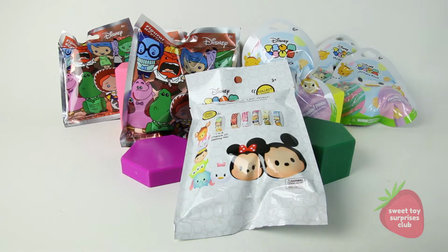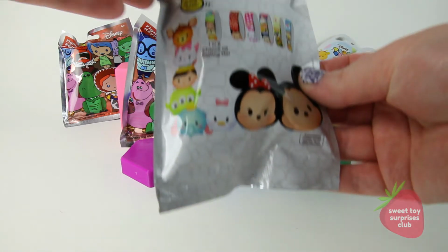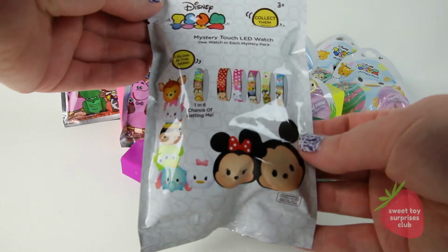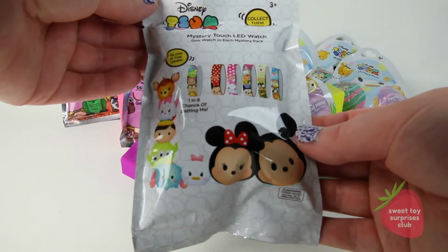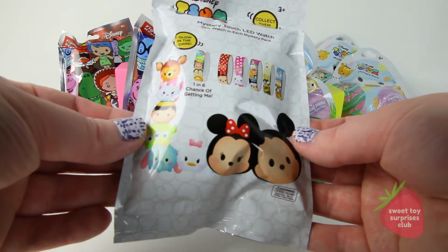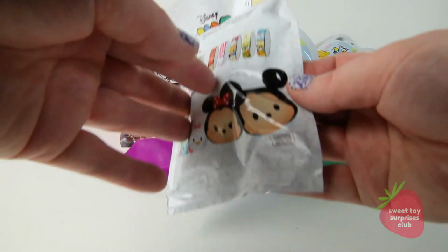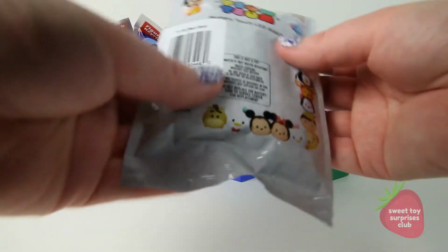We are going to do an all Disney video this time. And here is our first thing, a Disney Tsum Tsum mystery watch. Mystery touch LED watch. One watch in every mystery pack. It glows in the dark. There's six different watches that you can collect.